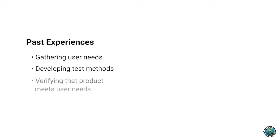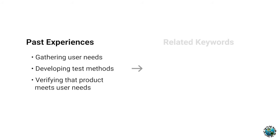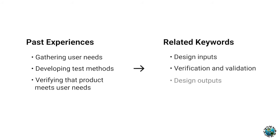They actually go hand in hand with the product development process, so I was able to translate some of my experiences in gathering user needs, developing test methods, and verifying that our product meets those user needs into related keywords like design inputs, verification and validation, and design outputs. If you'd like to enter the medical device industry, I highly recommend reading into ISO 13485 design controls.